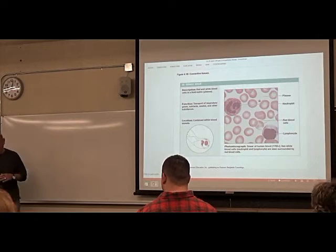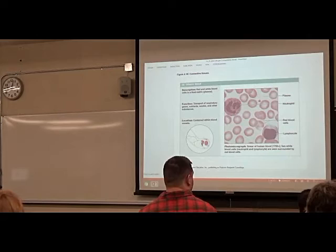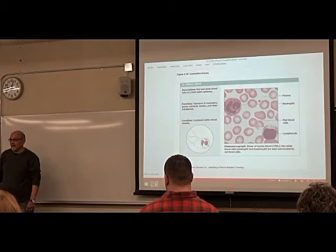Whole blood. So when they say we're going to do a complete blood count on you, that means they're looking at red blood cells, white blood cells, and platelets. And here we're going to see, of course, the most abundant, red blood cells, because they're in the millions. On an average blood count, we should have anywhere between 4 to 6 million, depending on male or female.